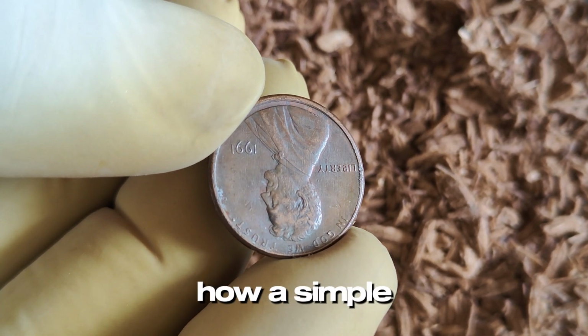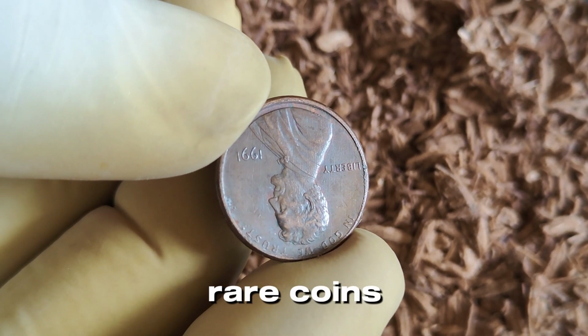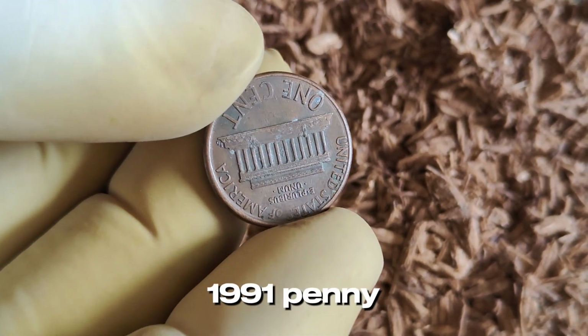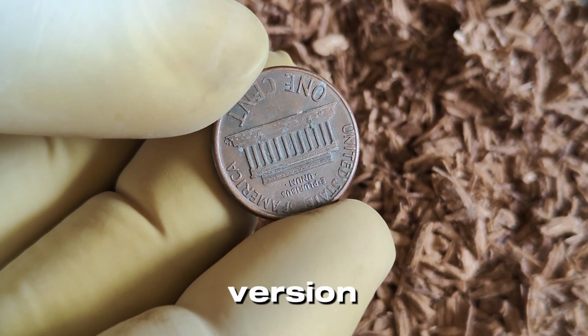Isn't it incredible how a simple penny can hold such value? If you found one of these rare coins, it could change your life. But remember, not every 1991 penny is worth $1 million, only the rare double die version.